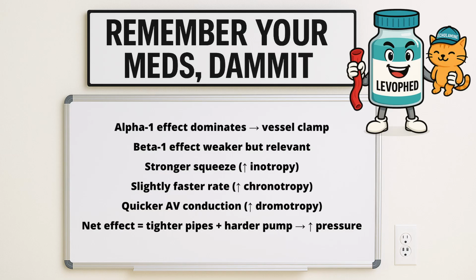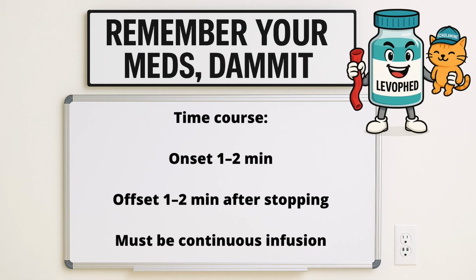You're going to have a stronger heart squeeze, modestly faster rate, and a quicker AV conduction, which all of this together gives you tighter pipes, slightly harder pump, and an improved pressure. But also remember, overall, this is really fast on, really fast off, looking at 1 to 2 minutes on, 1 to 2 minutes off, and a continuous infusion of levo is needed in most situations.